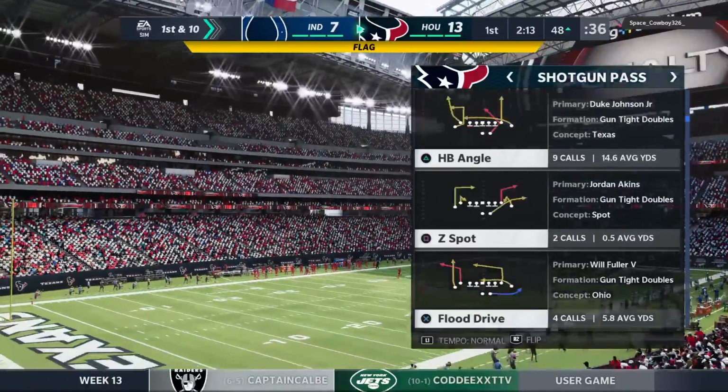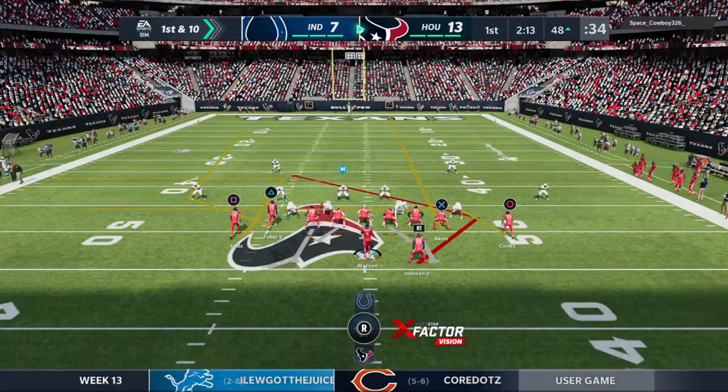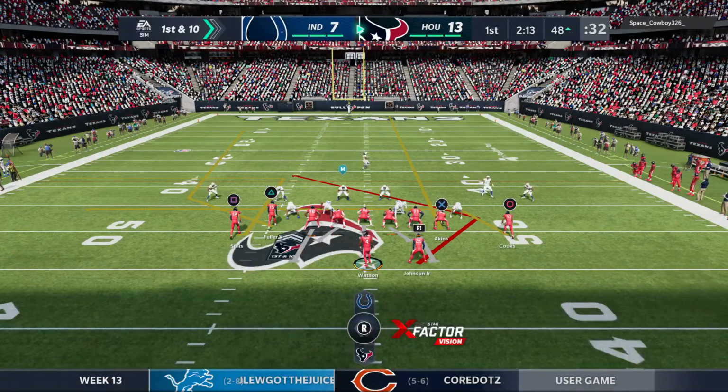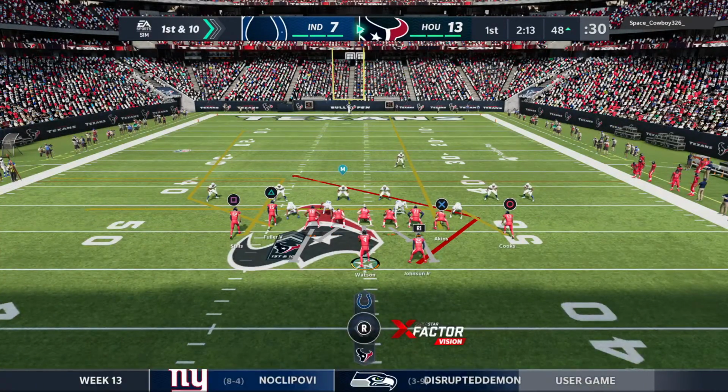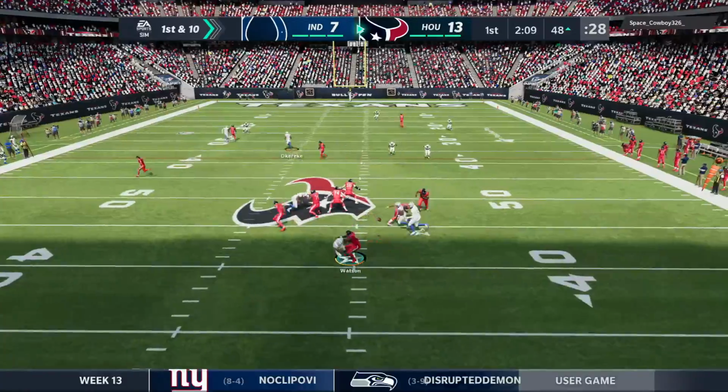A little too aggressive defensively, and the flag comes out. And no one trying to cover is going to like a call going against them, but you have to like the effort there. Went for the interception, just unable to get it, and the flag did come out. On 1st and 10, Watson.